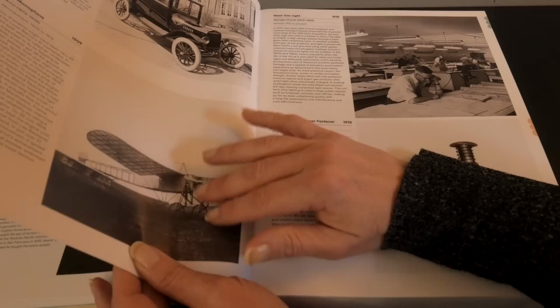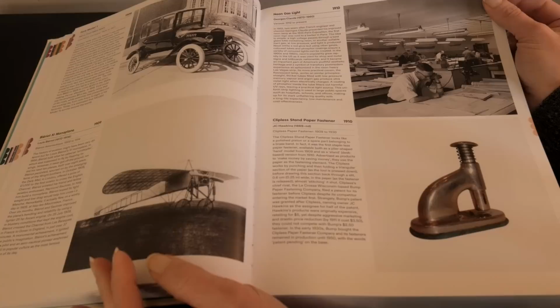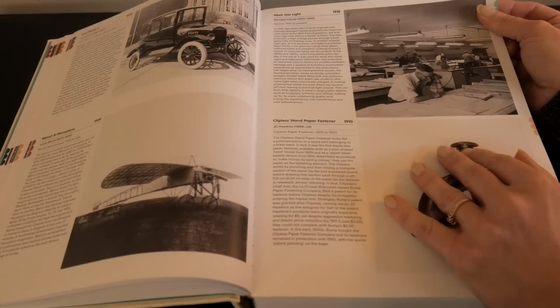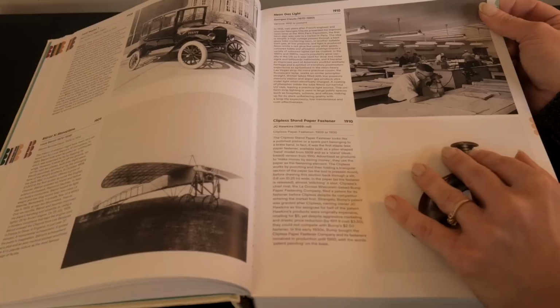Neon gas light, 1910. Still use those. Let's see. In 1912, 2 years after French engineer and chemist Georges Claude presented his improved neon lamp, the first neon sign was sold to a barber in Paris.